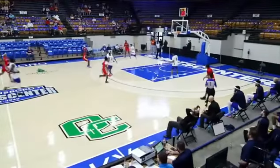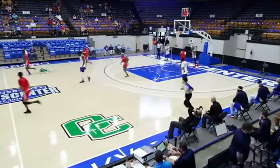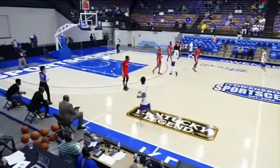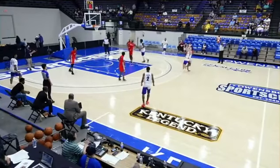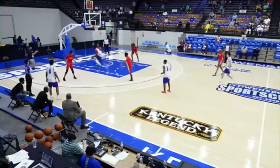Big Chuck just a little off the mark there in the paint so far today. And a 3 in transition for the Hustle. That's Jody Hill, man. That guy can light you up. Kind of reminds me a little bit of Corey Wilford, with a little bit more penetration potential. Yeah. Milligan in and out. Good job, Chuck, on the boards.